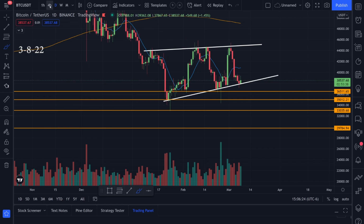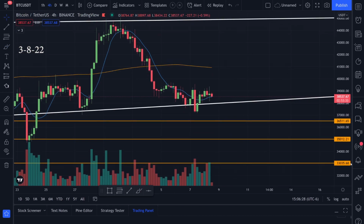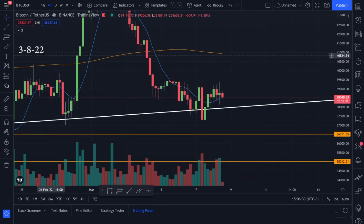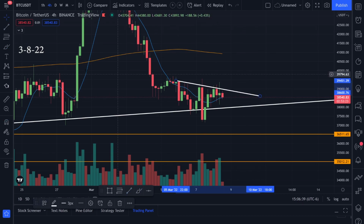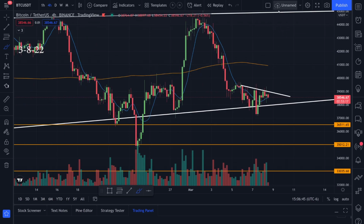The other thing I'm looking at is if we jump over to the 4-hour time frame, let's kind of zoom in. This could maybe give us an idea of what we're going to do. So we have resistance right here, resistance and resistance. Let's go ahead and set up a trend line going like this. I think if we break this trend line going to the upside, then that's going to be the signal that we might be heading to 45k.